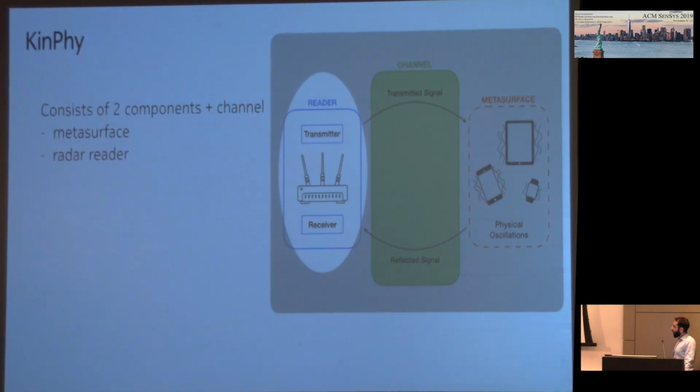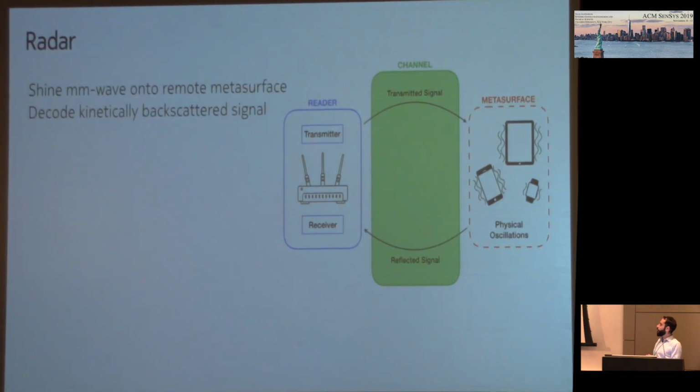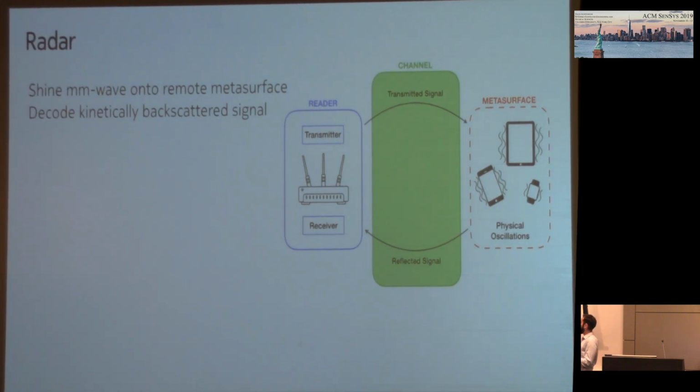So moving on to the third element of this KinPhy channel, we have the reader device. Basically what it does, it shines millimeter wave energy onto the remote metasurface. This energy then bounces back. Because we're modulating the metasurface mechanically, the backscattered signals embed this kinetic information, and we go ahead and decode them on the reader side.